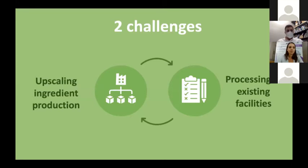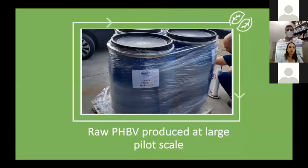Okay, so the challenges were the upscaling of some of these elements and the processing in existing facilities, because as somebody mentioned before during the discussion, if you have new solutions and they require tailor-made processing equipment or facilities, then the implementation is going to be much more difficult. So our intention has always been to use the industrial facilities existing within some of our partners. And in fact, this is what is being done, right? It's been done in traditional industrial lines for casting, for thermoforming, for film blowing, etc.